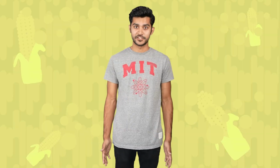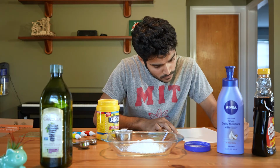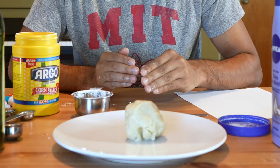When you make these mixtures, be sure to do the following. Write down how much of each ingredient you added. You don't want to make something really cool and then forget how you made it. Second, record the properties of the material.